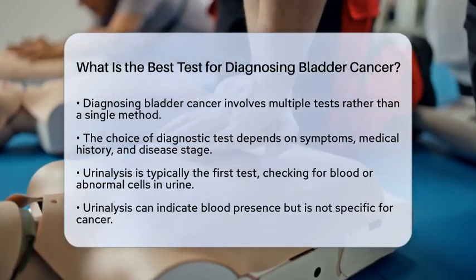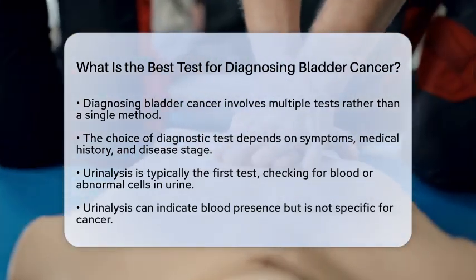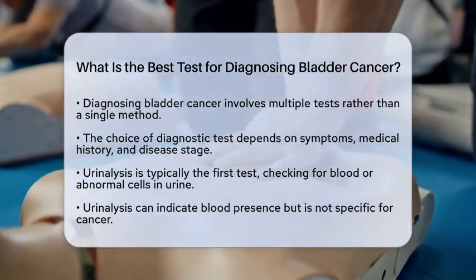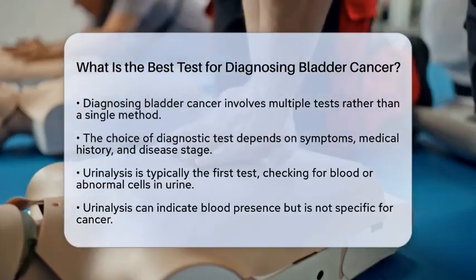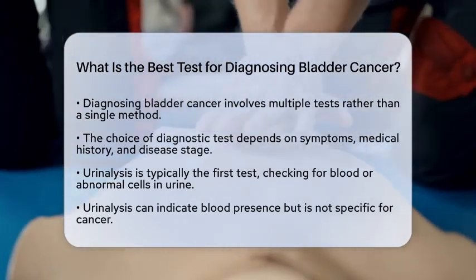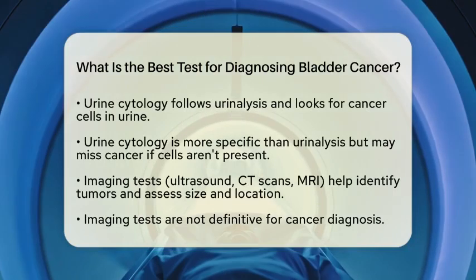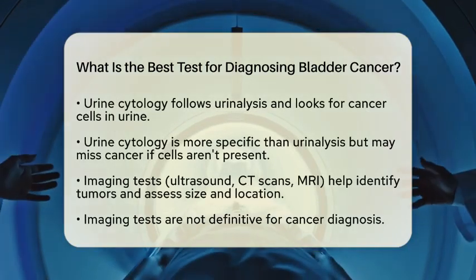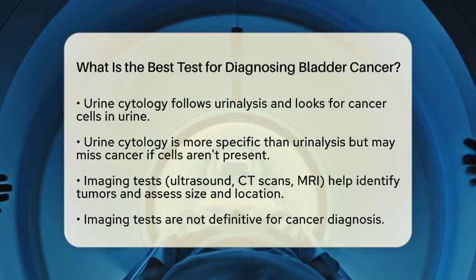Typically, the first step in diagnosing bladder cancer is a urinalysis. This test checks urine for blood or abnormal cells. While it can indicate the presence of blood, it is not specific for cancer. Following this, urine cytology may be performed. This test looks for cancer cells in the urine and is more specific than urinalysis, but it can sometimes miss cancer if the cells are not present in the urine.